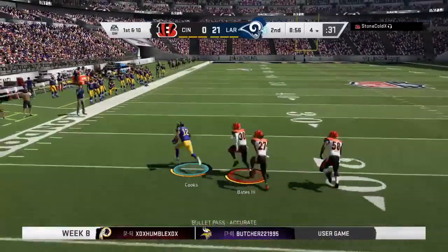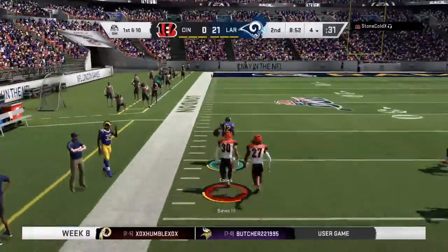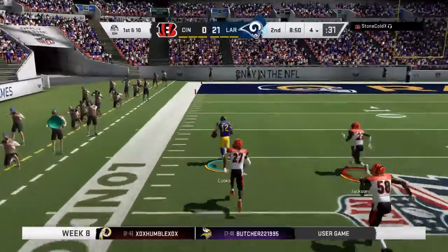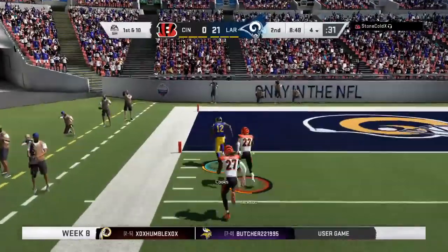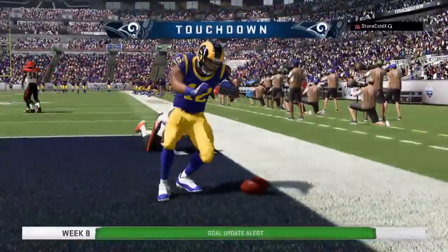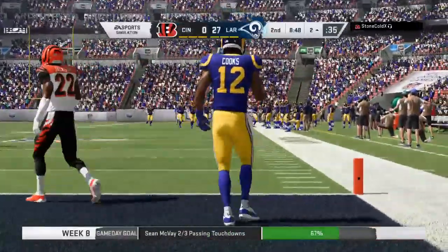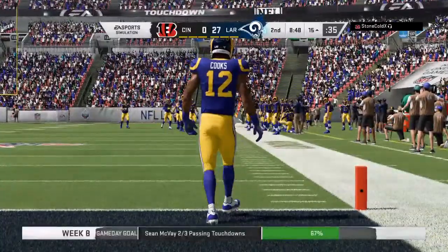It's caught left side by Cooks. Brandon Cooks past the 20. Touchdown, LA. Brandon Cooks, 96 yards. And the Rams tack on to their advantage.